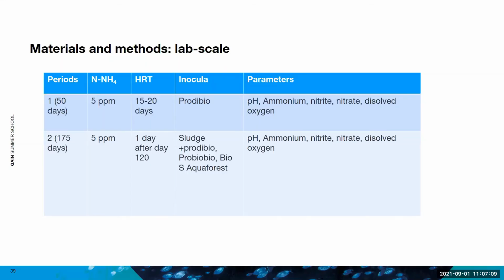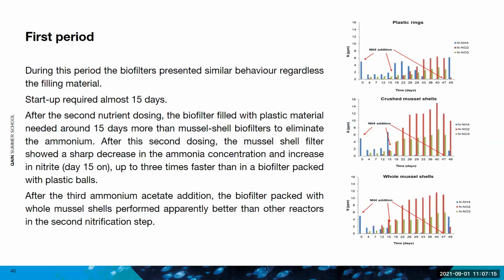We studied different parameters: the pH, ammonium, nitrate, and of course dissolved oxygen, which we guaranteed to have enough for nitrification purposes. During the first experiment, the startup of the biofilters needed almost 15 days. On the right side, you can see the comparison between the plastic rings, the crushed shells, and the whole ones. After the second nutrient dosage, the biofilter filled with the plastic material needed around 15 days more than the mussel shell biofilters, both of them, to eliminate the ammonia.